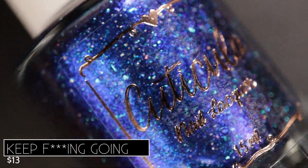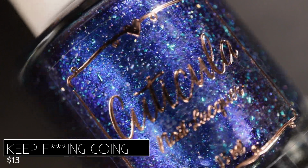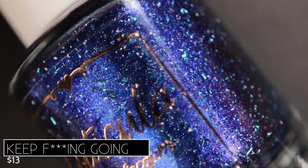This next one we're going to call Keep Freaking Going. It's described as being a deep sapphire blue base with blue to purple shifts, green metallic flakes, and a sprinkling of silver holographic flakes.